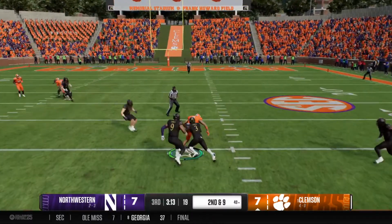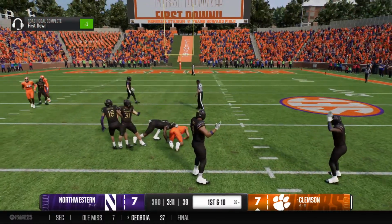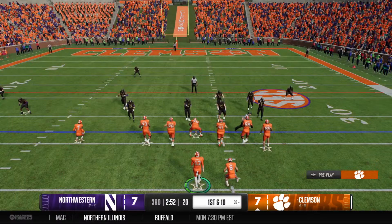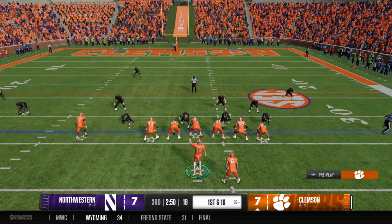They haven't been physical enough. Caught over the middle. It's Bass. And he was off to the races after the catch, and they finally drag him down. Clemson set up with another first down.